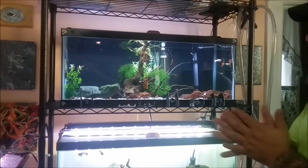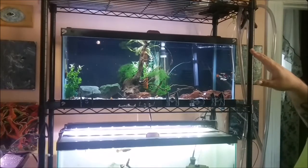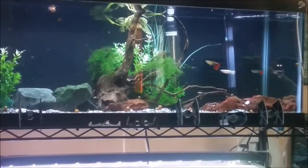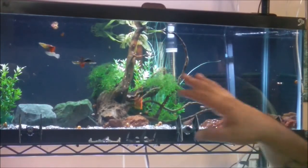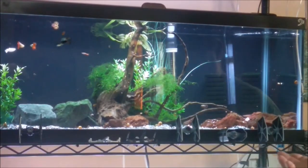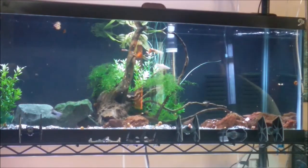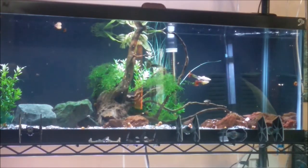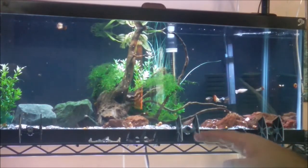Alright, so let's start off with the gentleman's tank. As you can see, we are down by one filter in order to accommodate the two new quarantines. We'll talk more about those in a little bit. We still got the 4 guppies. One Endler survived. The other guy, I'm not sure what happened to him. Either he died and the snails ate him or he jumped. I'm not really sure. We also have our ram's horn snails in here.